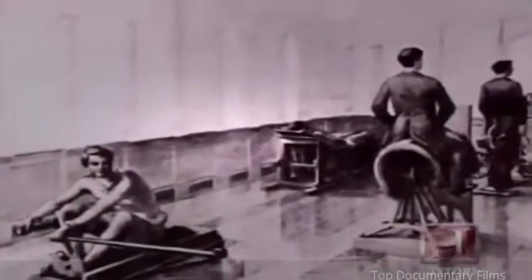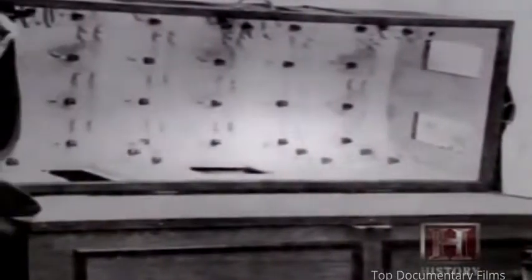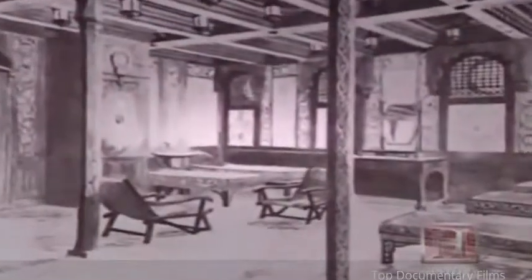Electricity ran equipment in the first-class gymnasium, powered heaters in the first-class rooms, even the Turkish baths on F deck. There were Turkish baths on other ships, but they just pulled out all the stops here for Olympic and Titanic with a very elaborate Arabian-style cooling room. They had a shampooing room, hot room, steam room.